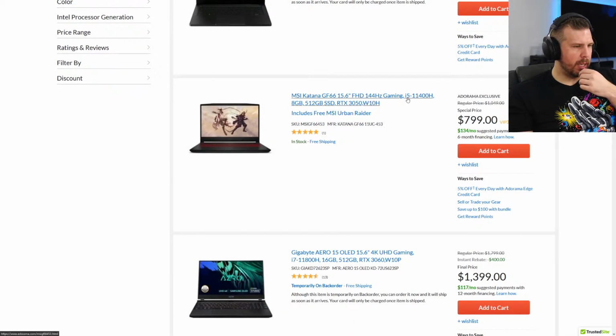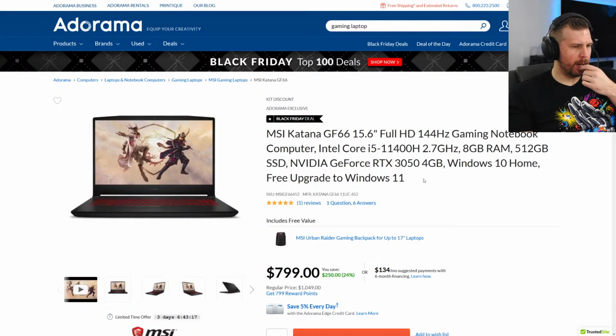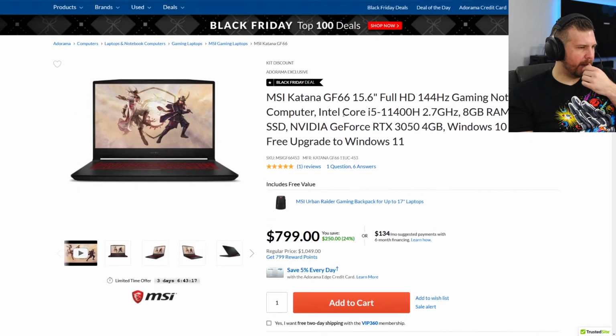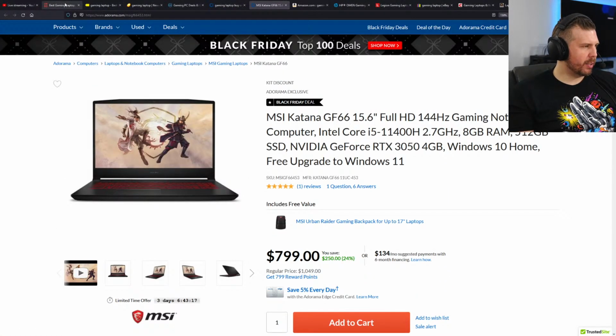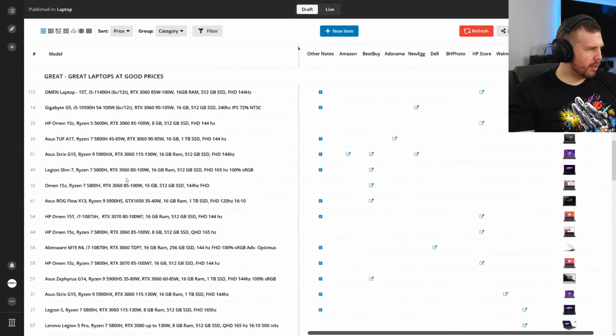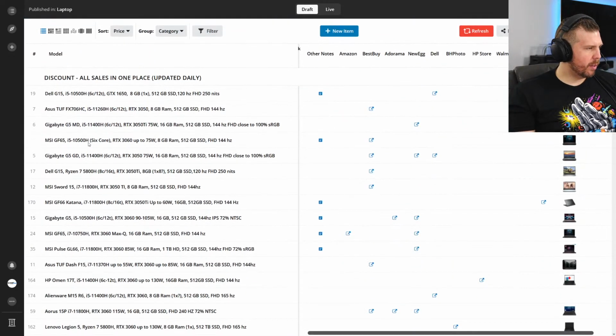Katana 3050, an i5 11400H, $799. That seems pretty reasonable. Let's see what else it comes with. What about the RAM? So only 8 gigs of RAM, 512 gig SSD. It's hard for me to say that's a great deal. I don't think that's a great deal. It's just okay. Let's see here. I think we might already have this on here. Katana, $799. Let's go to the top of the sheet here.